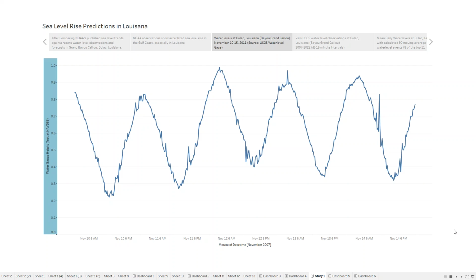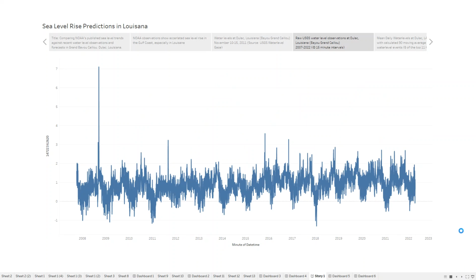So what I wanted to do is take USGS observations at a local gauge in Dulac, Louisiana, which is in Grand Bayou, Caillou, and compare those observations and those trends to what NOAA had published. The data is 15-minute observations in feet, and the datum is NAVD 88, and this is a zoomed out version of all the data I had available. It's about 14 years worth of data, and as you can see, there are some outliers in the area, but we were able to correlate some of those with large storm events, as you'll see in this next slide.